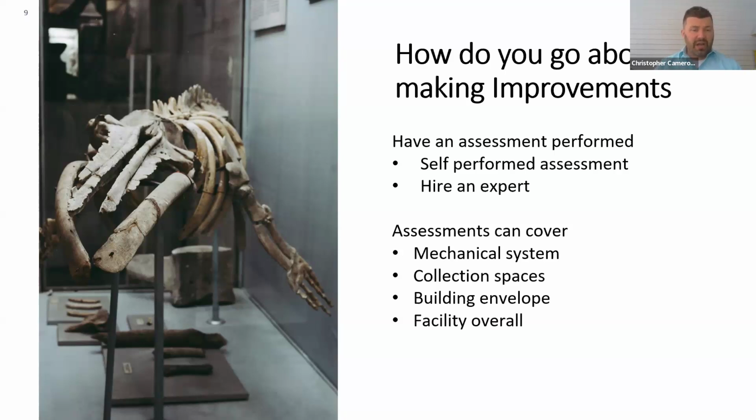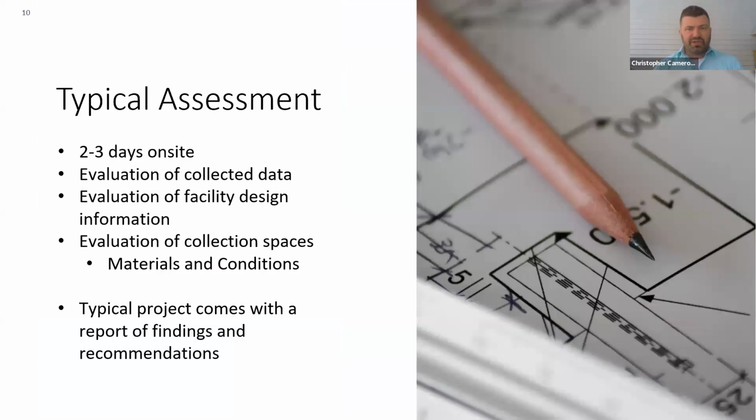And any of those assessments can cover your mechanical system. They can look at the operation and efficiency of the mechanical system. You can have your collection spaces assessed. You can look at your building envelope if you have concerns over leaks or issues with outside air incursion. Or you can have the facility overall. You can have a team come in that's going to look at your mechanical system, collection spaces, and your building envelope. And this is just in here to give a rough idea of what to expect.